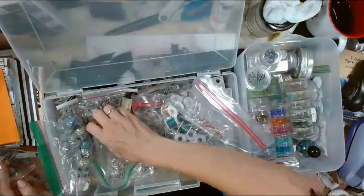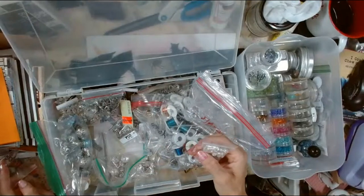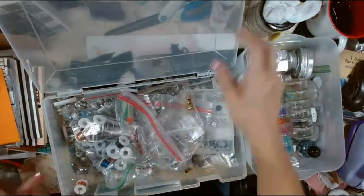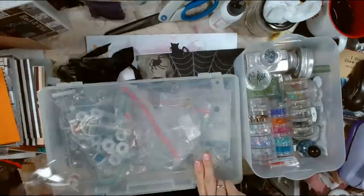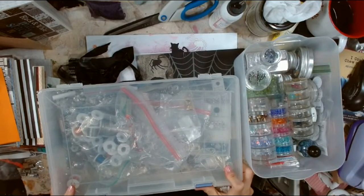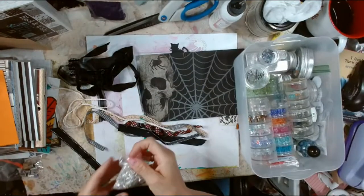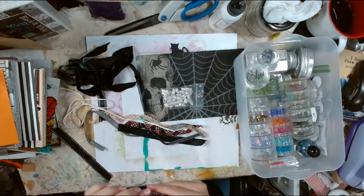Yeah, this is another thing that really could use going through. Organizing all my beads. Well, I went through, my beads are pretty good, but it's the other boxes that need to be. These ones would be perfect.